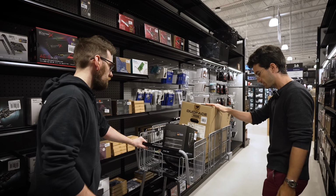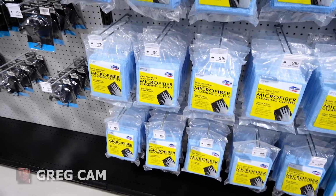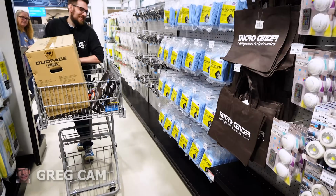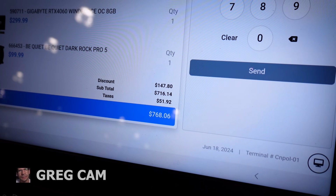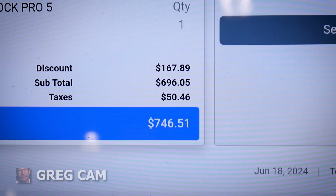So, all right, let's bring this to the front, tally it all up. I think we're right on the money. Yeah, I'll tell you what, Matthew, if we were gonna reuse that old case of yours, all the cleaning gear you could want is right here before checkout. So yeah, if it came to that, it wouldn't be the end of the world. So this is pre-price match. And look at that, there we go. That brings us right under that $700 cap.